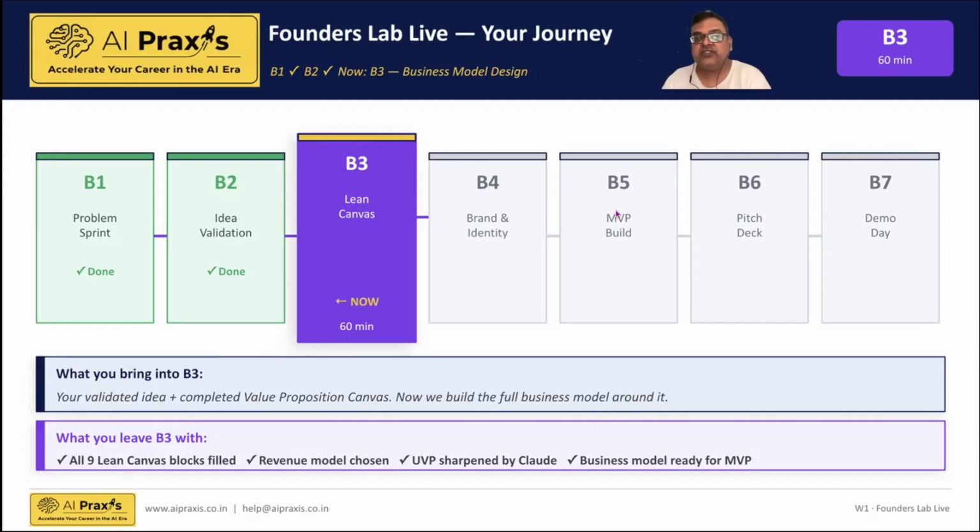By the end of this session, you will have something incredibly valuable. Not just an idea, not just a customer profile, not just a value proposition. You will have a complete one-page business model. It will include all 9 lean canvas blocks, a clearly defined revenue model, a refined unique value proposition, and a business model that is ready for the next stage. That is building your MVP, minimum viable product.